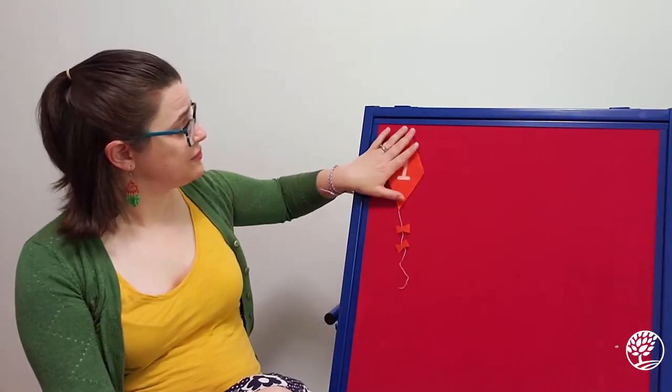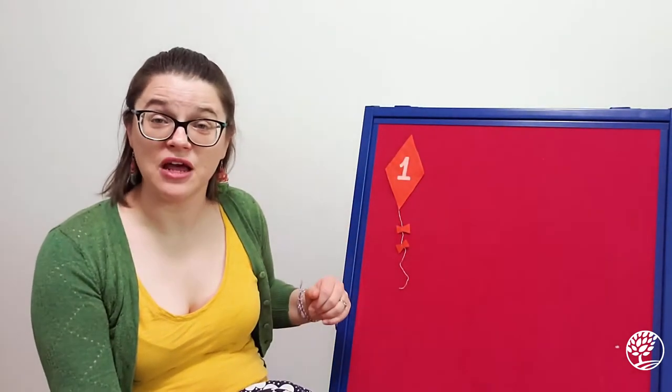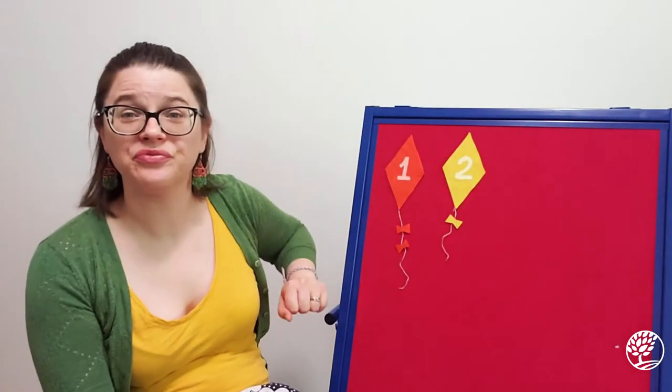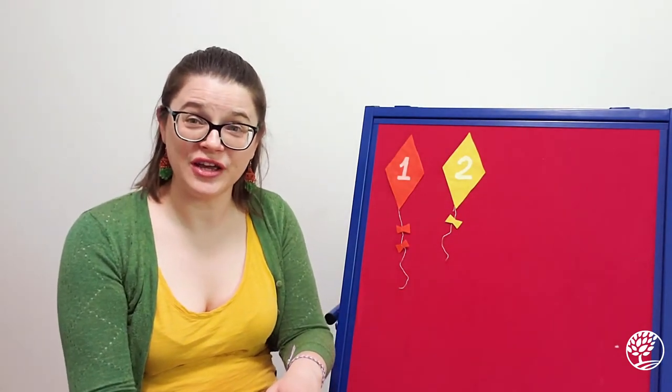One little kite up in the blue. Along came another, and then there were two. One, two. Two little kites over a tree.